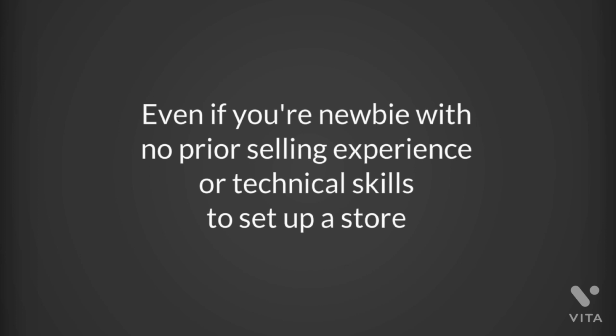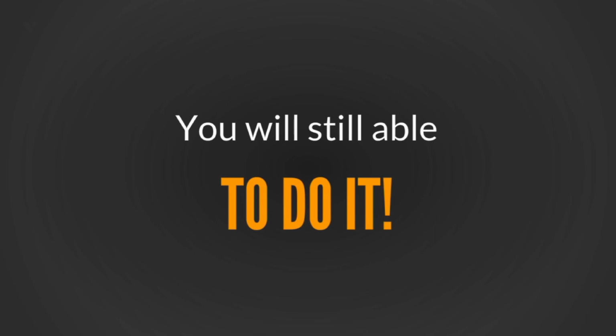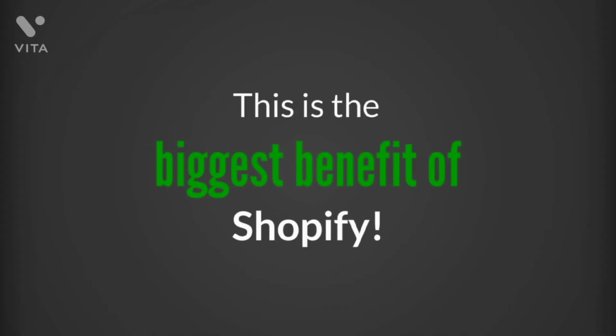Even if you're a newbie with no prior selling experience or technical skills to set up a store, you will still be able to do it. This is the biggest benefit of Shopify.